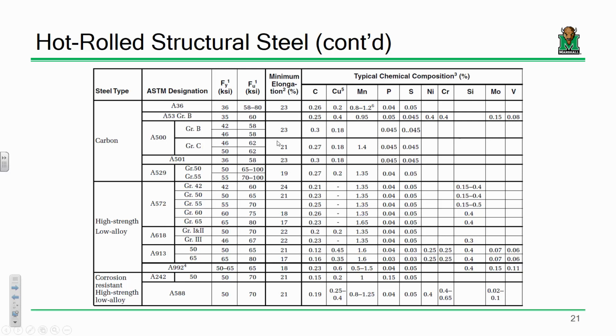So if you're in a design scenario and you want to ensure that this member does not yield, you limit its stress to 36 KSI. That's the idea. Now, its ultimate tensile stress, there's a range. It's 58 to 80. Folks who've had steel design, don't answer this question. If you're designing with A36 steel, what value would you take as the ultimate tensile stress? 58. You take the worst case scenario, you assume the lower value.